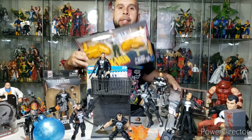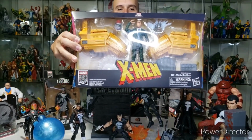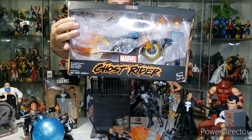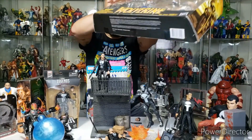So before I let you guys go, I'm going to show you some other figures from the Rider series. Here is my Professor X. I did open one. I have an extra box for a custom. Here we have the Ghost Rider, which I still haven't had a chance to open. Love this figure. And we have the Wolverine Rider.